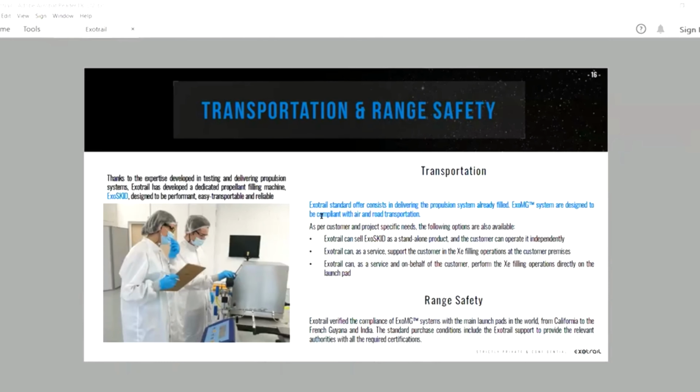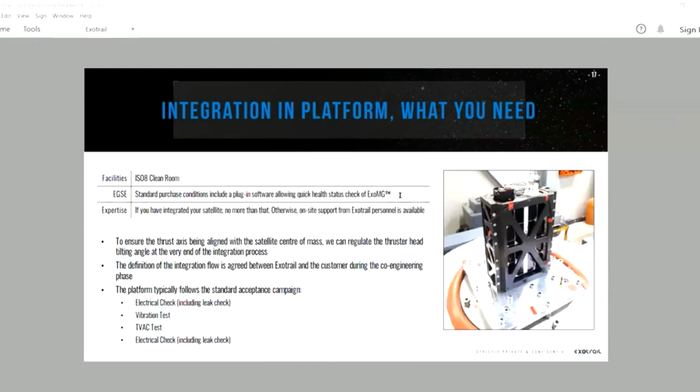Our baseline is to deliver the propulsion system already filled. Then, if you need it, we can offer several options, either to sell you directly the xenon filling machine we have designed, or to provide you directly with the xenon filling service. And in terms of launch safety, we work to be sure that we are compliant with all the launch pads available around the world, from Europe to US to India to Asia, so as not to have any hurdles coming from these two points.